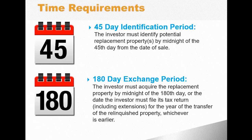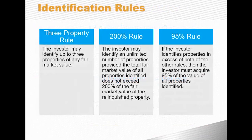I know right now the market has a lot of properties turning over fast and things change over time. There's no allowance for market conditions. So just be aware that's where the real pressure is in a 1031 exchange. And you've got 3 different ways that you can identify, but the first 2 are the most common. Under the 3 property rule, you can identify 3 properties of any fair market value. So you sell for $900,000, you could identify one at $1 million, one at 1.2 million, and one at 1.5 million. But you're limited to 3 properties.